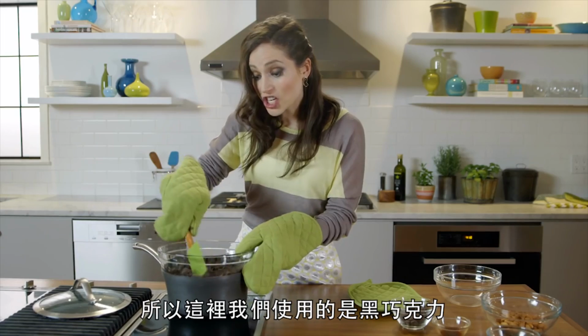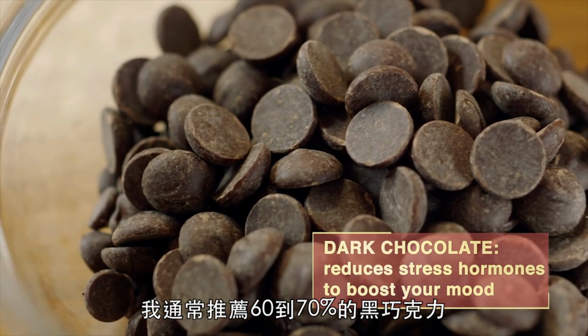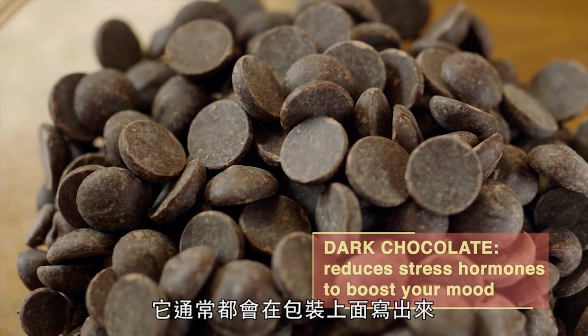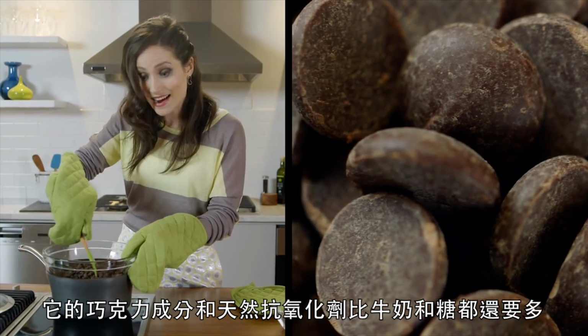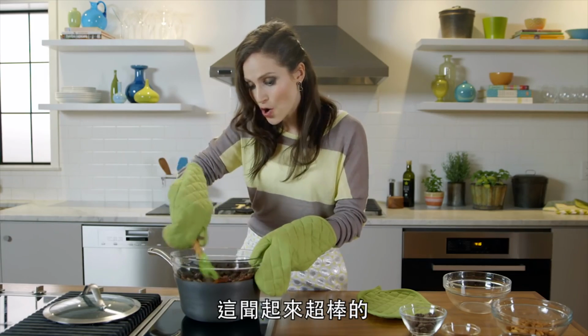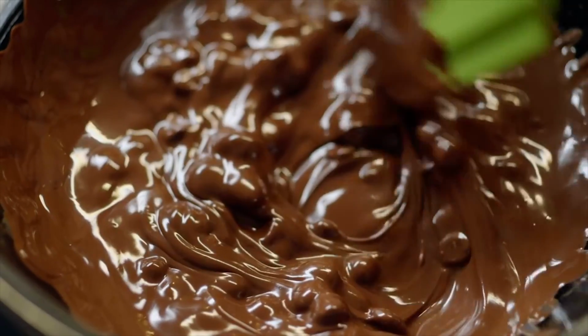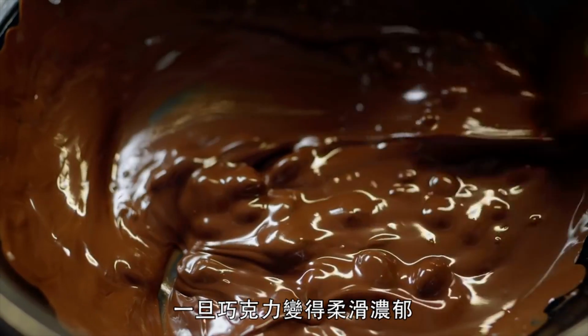So here we're using dark chocolate, which is full of antioxidants. I always recommend 60 to 70% cacao. It always will say it on the front of the package. It has more chocolate, antioxidants in it than milk or sugar. This is smelling so good. And here we're just mixing it until it's really, really smooth and creamy.